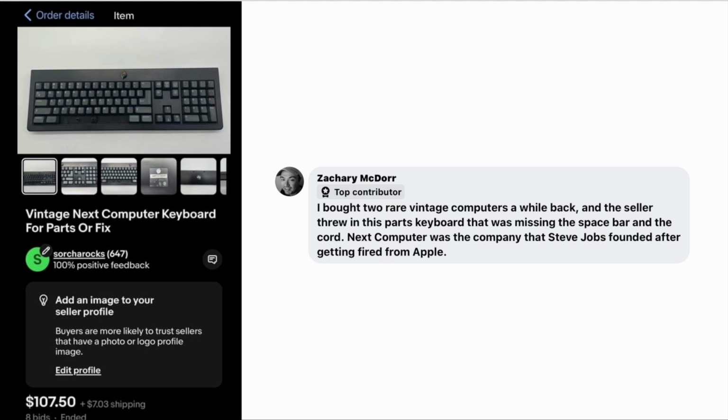Okay, next is Zachary McDore, the garbage man philosopher. I bought two rare vintage computers a while back, and the seller threw in this parts keyboard that was missing the space bar and the cord. Next Computer was the company that Steve Jobs founded after getting fired from Apple. So this is a vintage Next Computer keyboard for parts or fix, $107.50 for a broken keyboard, but it has historical value as it is tied to Steve Jobs.